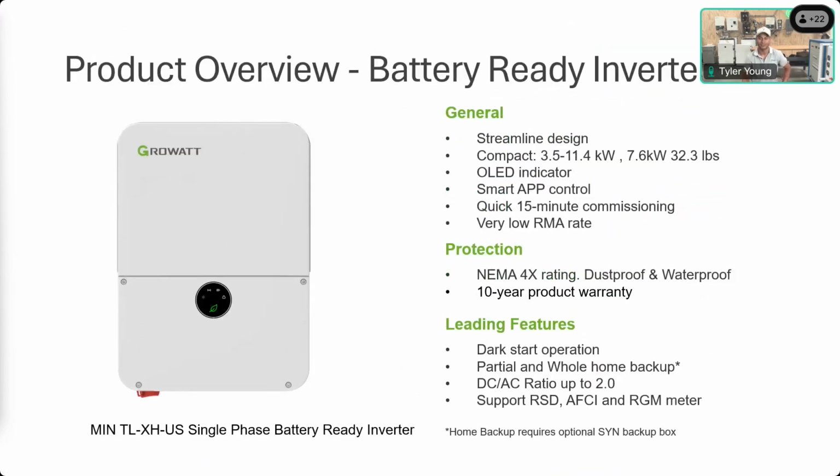It has a capacity of 3.5 to 11.4 kilowatts. And of course, some of our most popular models, which Frankensolar is selling, is the 7.6, and for larger systems, the 11.4. And that would be 3 MPPTs and 4 MPPTs for the larger model.